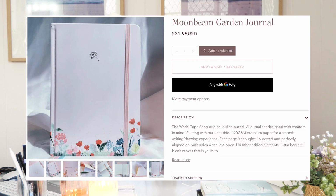I also made some Dutch door layouts. The pages were plenty robust enough to hold up to that. Definitely check out the flip through if you want to see everything that it can hold up to. This one doesn't have options for box or no box, it's just one price. It is $31.95 US, and I loved living in this journal. I really enjoyed it. So I can definitely recommend the Washi Tape Shop's notebooks for whatever bullet journaling purpose you like.